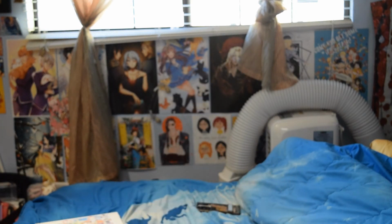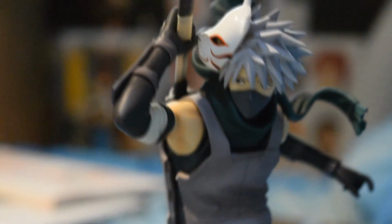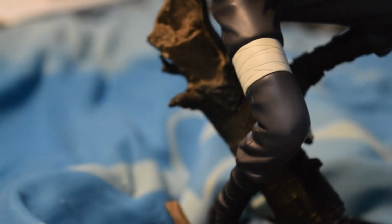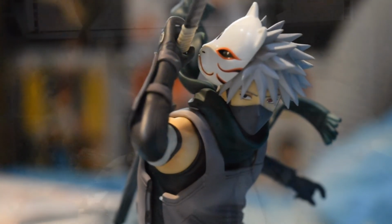So here, I probably already showed the overview, but here he is. He is really cool. He comes with two faceplates, but of course I put the one where he has the Sharingan on. I will be putting him somewhere in my room, but I really liked it and I'm glad I picked it up, even though I know it was probably from impulse.